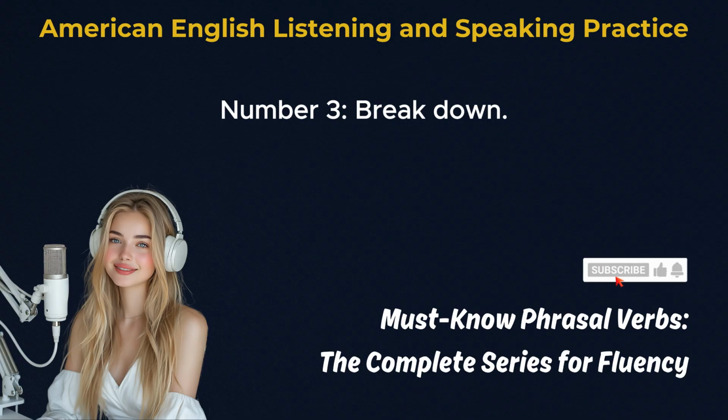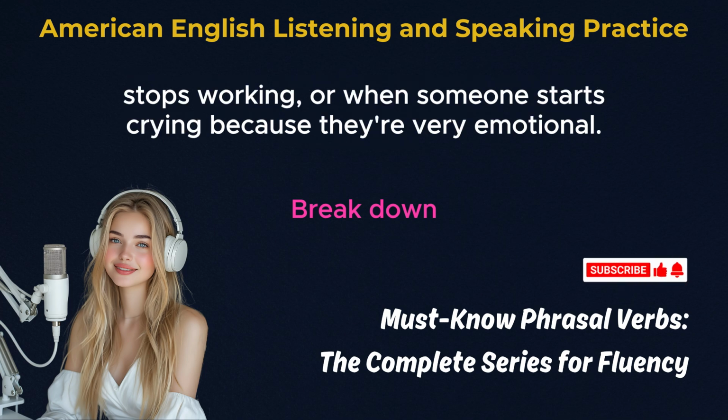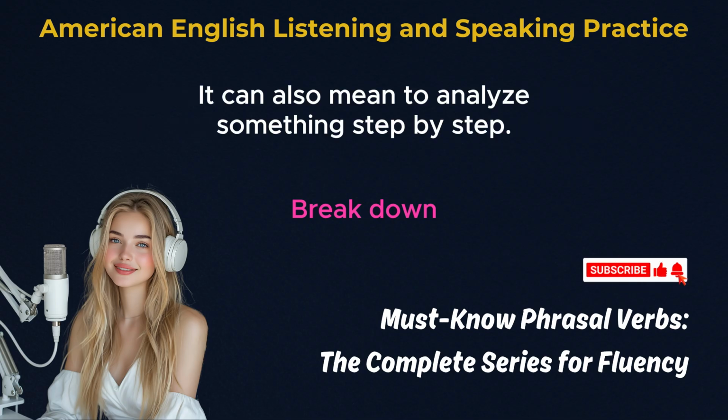Number 3, break down. This phrasal verb has several meanings, but the most common ones are when a machine stops working, or when someone starts crying because they're very emotional. It can also mean to analyze something step by step.